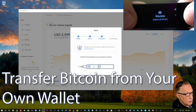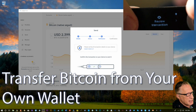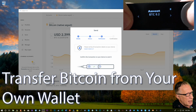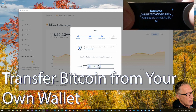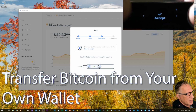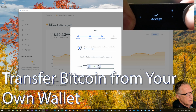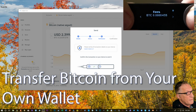Now it wants me to review the transaction. And there's a little arrow there, so I'm going to press this button. It's telling me the amount that I'm sending, the address I'm sending it to, and the fees. All right, and then it wants me to accept. I'll hit both buttons. And now it wants me to review the fee transaction.